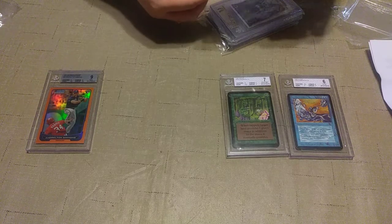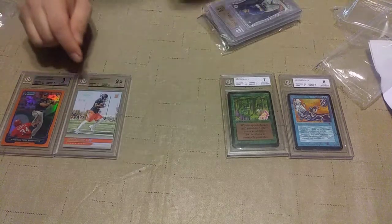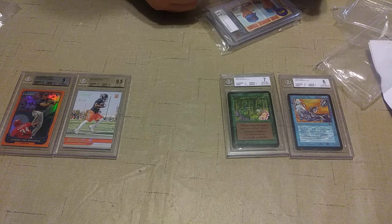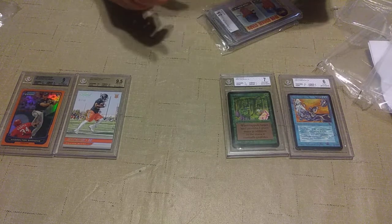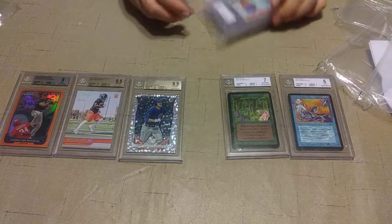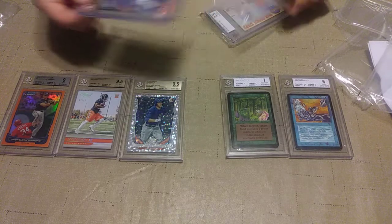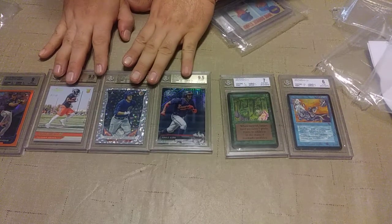I got a Tariq Cohen 9.5, numbered to 10. That one's a good one. I believe he is a prospect in the NFL. I believe he's a good running back. He's fast. He's young. He's going to go places. Chris Bryant 9.5. Save the last vintage card for the last one, and a Ronald Acuna refractor, a 9.5 gem. So I got some pretty decent cards here.